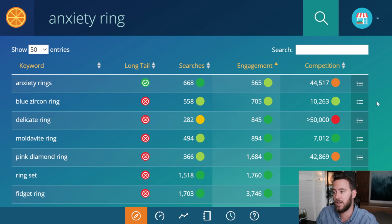If you can find keywords that have low competition, but high searches and high engagement, then you know that there are fewer Etsy shops out there selling products with these same keywords. Because it's got high searches and high engagement, you know shoppers are out there searching for these products, and they're even engaging with them and clicking through the listings. So that's kind of the sweet spot you want to find.